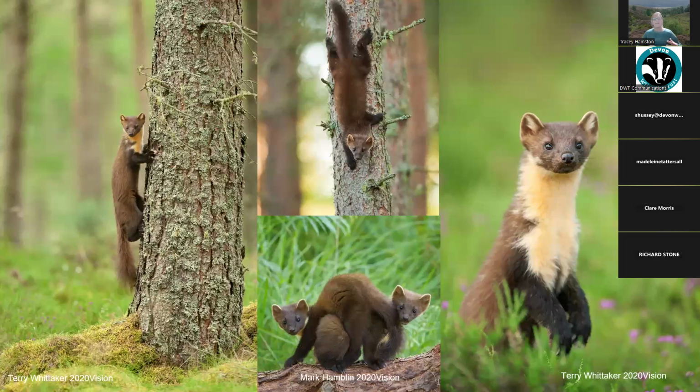They have what's called delayed implantation, which is really important for us when it comes to the reintroduction, which I'll explain a little bit more about later. So although they've mated and maybe fertilized embryos, they don't actually implant and start developing until maybe December time, and then the kits are born the following spring. So they're quite slow breeders. They only have one litter of kits a year.